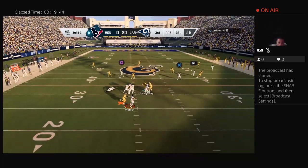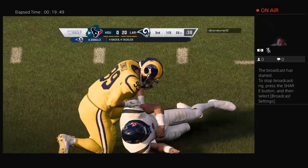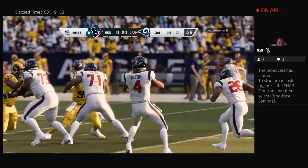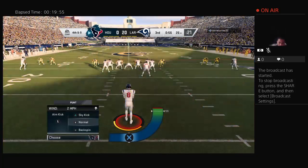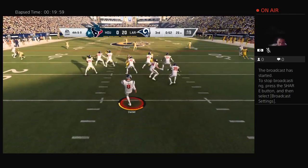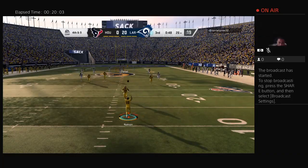Back to throw, Watson. And down he goes on the pressure from the Rams defense. Aaron Donald makes that now 4 sacks for him in tonight's ball game. The Texans send the punter out as he'll kick it away for the 2nd time.